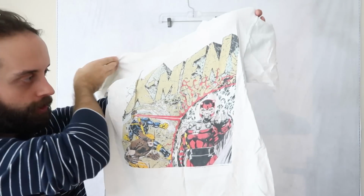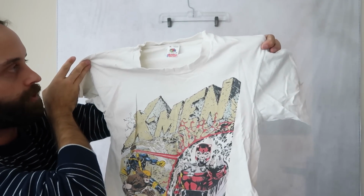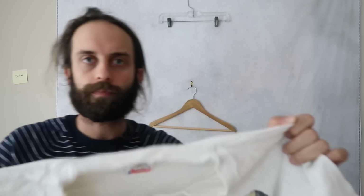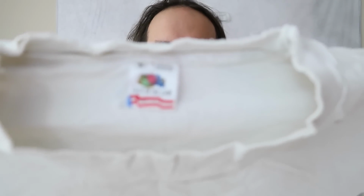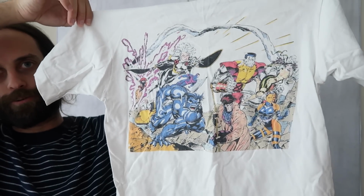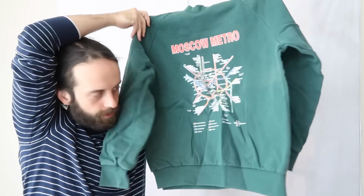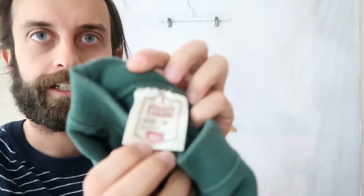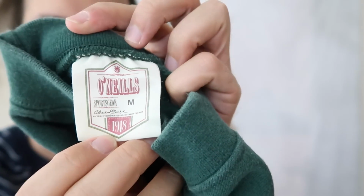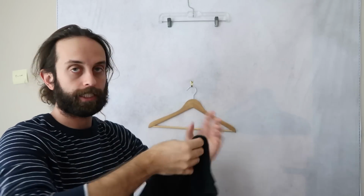Here's an X-Men shirt from the cartoon. A lot of condition issues, chewed up. It's a Fruit of the Loom vintage tag made in USA. This is another pretty popular tag as far as I know. Pretty cool graphic on the back there too. Here's a crewneck sweater of the Moscow Metro System map. It's a medium O'Neill's. Not familiar with the tag. I'm guessing this one also might be worth some pretty good money.